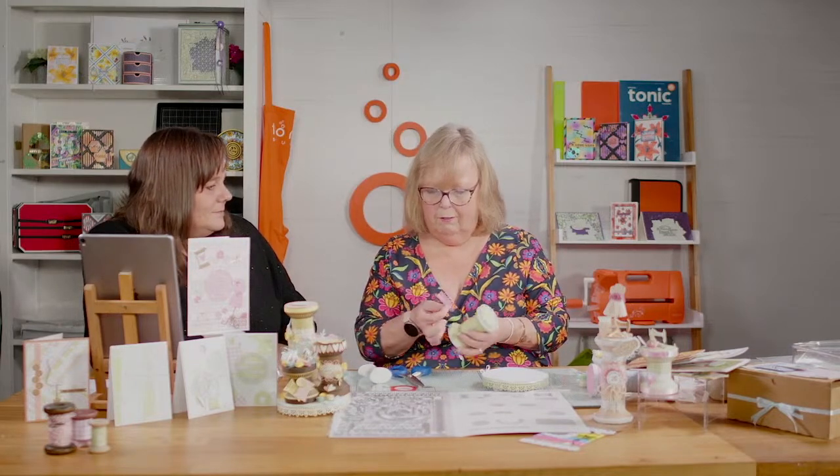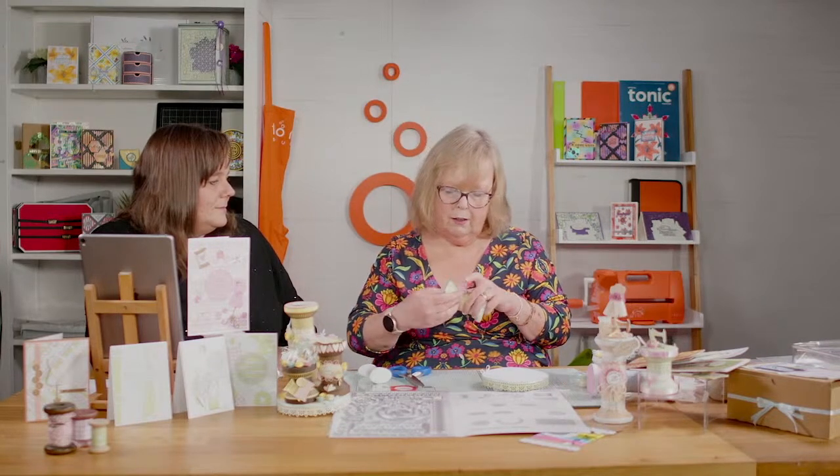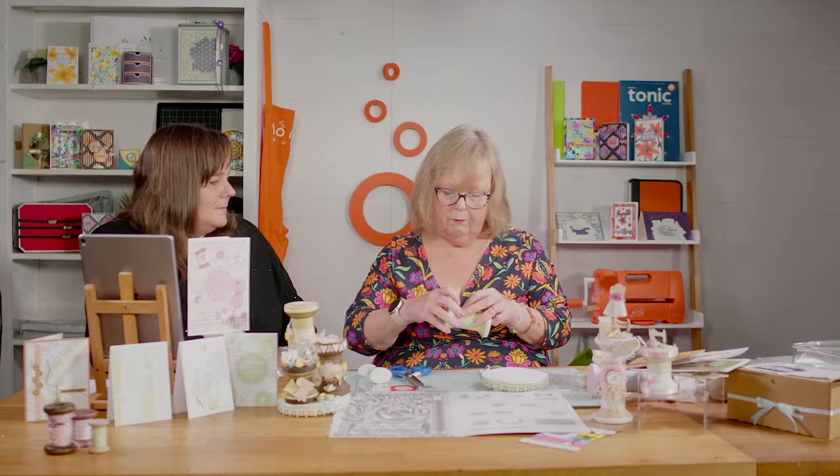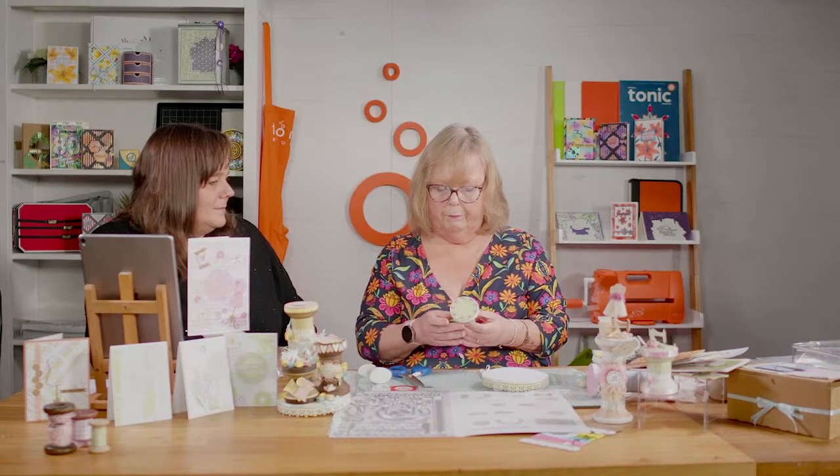So which way did I do this? Inwards. You know, you forget how you've done it. Go from the back out. Now I think there is a little bit of a gap. So you could either put it at the front and cover it with flowers. Oh no, it goes exactly. Well, I forgot about that.